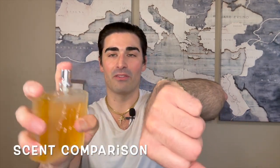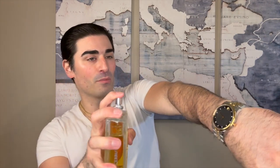Okay, let's compare the scent. Let me just do this one more time. We'll get this is the oldest version. Spray that right there. This is the middle one, the Unilever Cosmetics. We'll spray this one on my upper arm. And then we'll go ahead and put the current formulation where it was on this hand. Do not pick that up by the cap. It is way too heavy. So we'll let that set in.